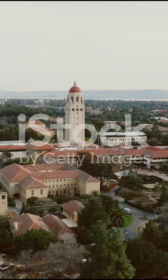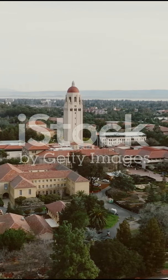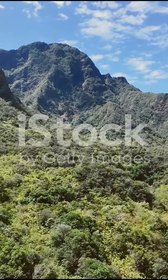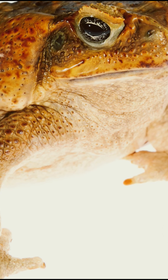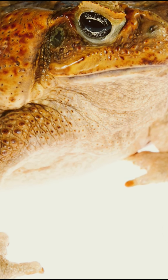The Stanford University study focused on a population of cane toads in Hawaii. The researchers chose Hawaii for its unique environment and the abundance of cane toads. The study involved capturing toads from known locations and releasing them at varying distances from their home territory.